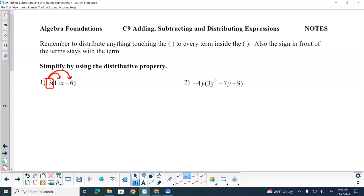Okay, so 3 times 11x is 33x. Love it. 3 times, what was this next one? Negative 6. Why negative 6? Because that sign out in front comes along with it. 3 times negative 6 is how much? Negative 18. Can I combine those two terms? No, can't.